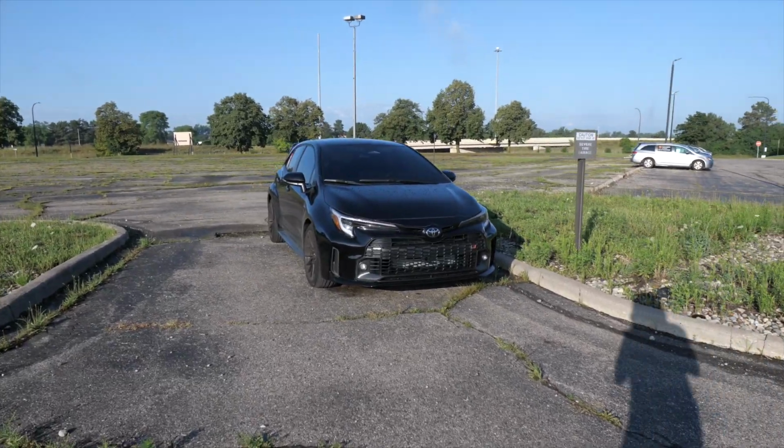But this car is very, very, very approachable. It's small. It zips through traffic if need be. I can park it anywhere. But let's take a look at this dirty thing.